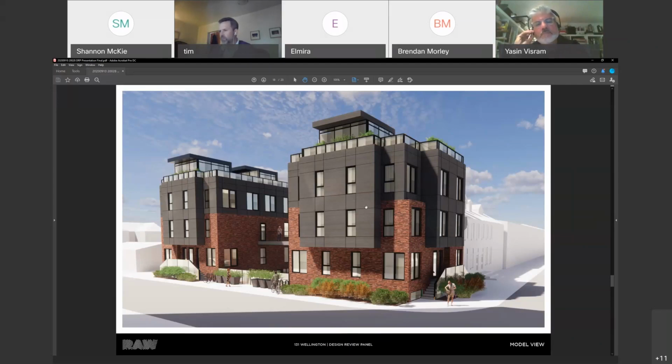This is currently showing a metal cladding, a metal panel system. And maybe zinc, it could be something else, but more recently we're looking at more of a finer detail, so a siding that would give you more of a detailed line, more texture that's a bit more residential.